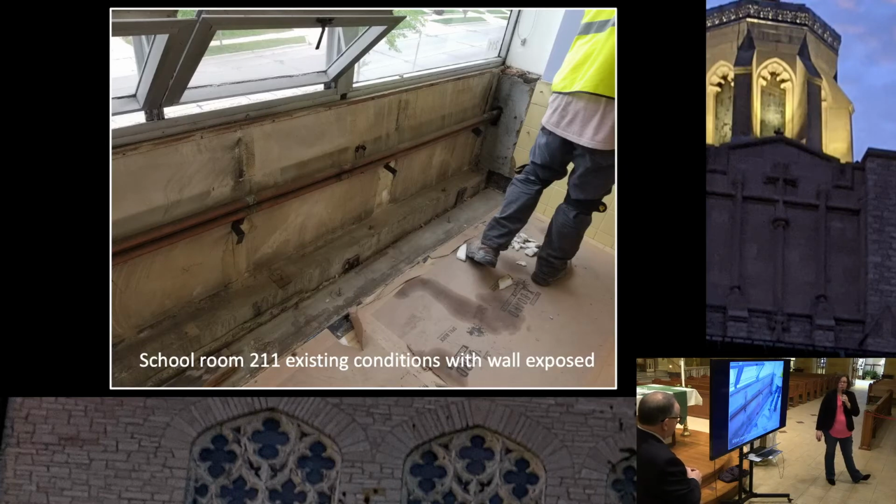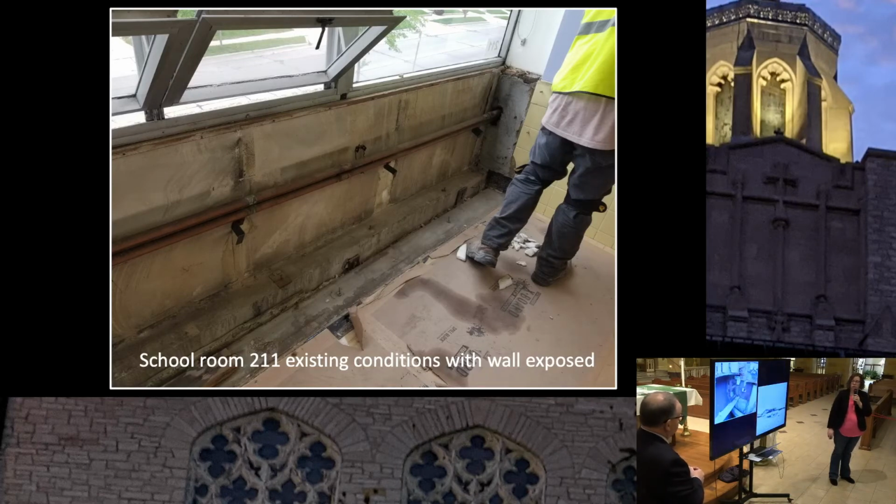We were not able to determine exactly what the cause of the shifting was by just putting a camera in there, so we actually had to go from the inside of the school, remove the bookshelves and radiators from in front of the windows there, and expose the back part of those precast panels, which would actually allow us access to the panel connections to the school.